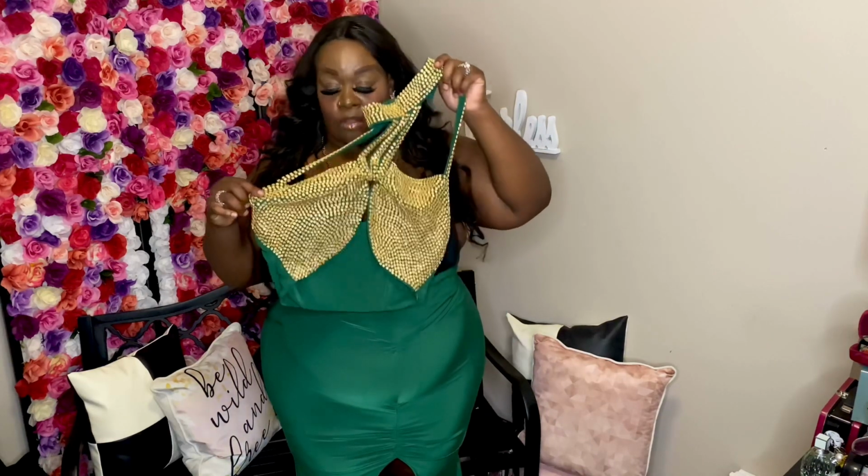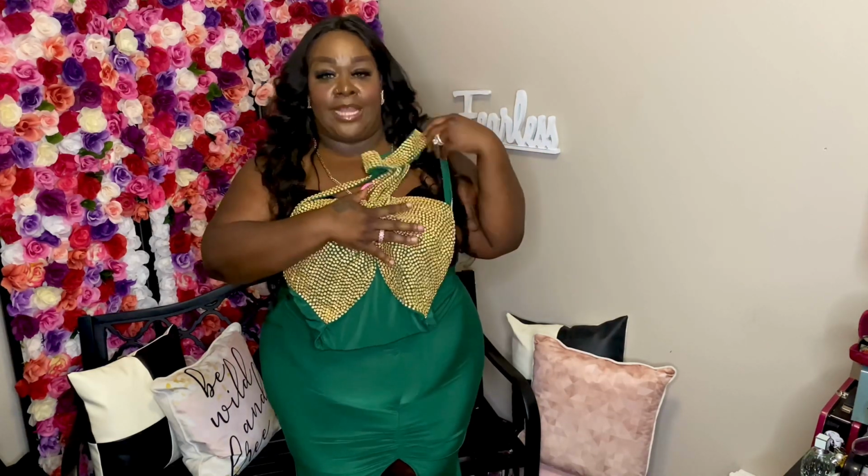Kaftan Citra sells cropped beaded shirts that are made exactly like this. So what I'll probably end up doing is ordering one of those and replacing this with that, because this is a solid emerald green bottom, so it'll pretty much go with anything. I love, love, love these sets. I have a few sets like this from Kaftan Citra. This is my first beaded set, not my first beaded gown, but my first beaded set.